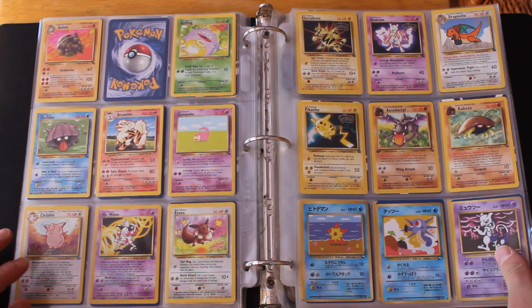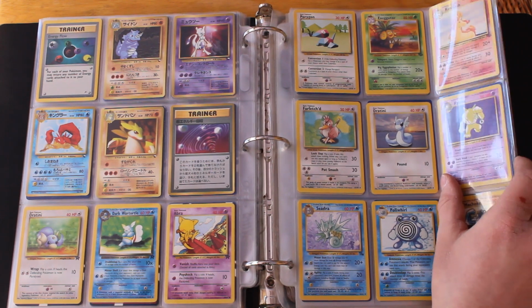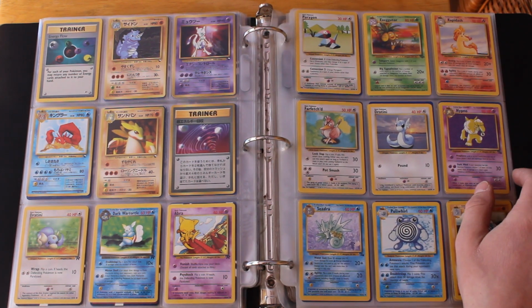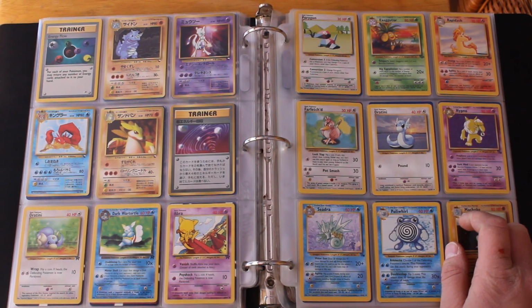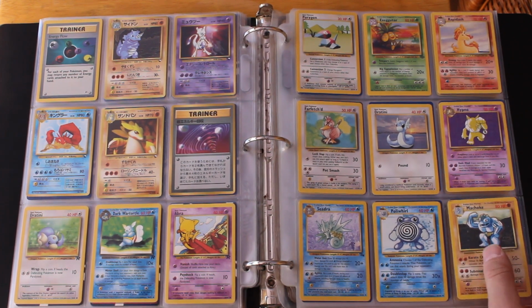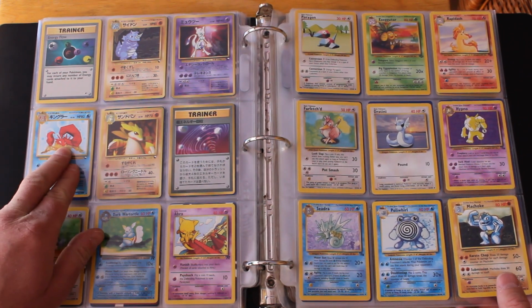Another Kabuto. See, I can't tell if that's holographic. I'm gonna say no on that. Not a lot of the stuff that I have is rare or worth mentioning. I just kind of like talking about it. But yeah, more Japanese cards. This is really cool.